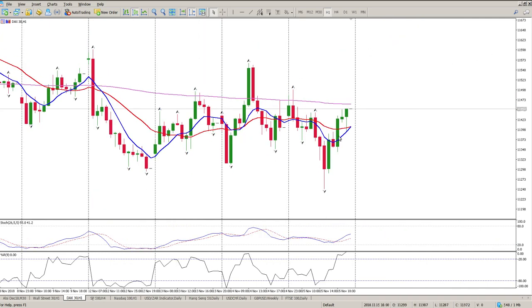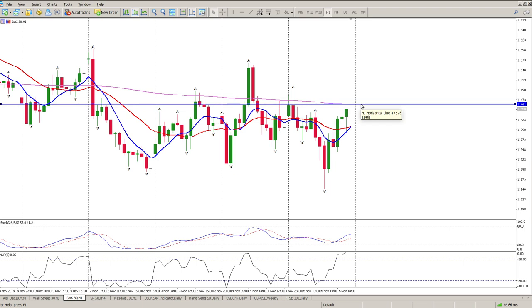Okay, so we've had a grouping of the oscillators. However, have a look at this. Okay, we are so far overbought at the moment. I'd like to see this pull back before getting into a long here. So this may just be top of range. Okay, so this kind of could hit this level here of 11,460 area and then bounce back down.